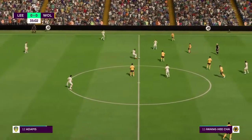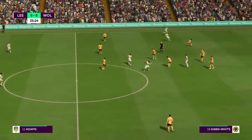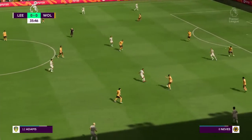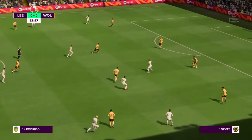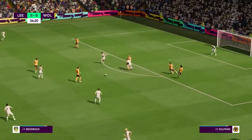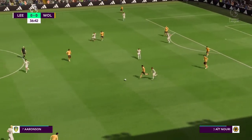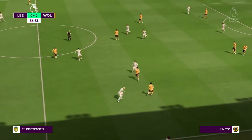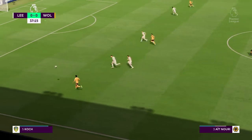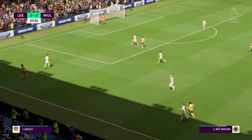Adams. Tyler Adams. Went in strongly to win the ball. High pressing at its best. And space here on the flank. And Wolves will get the throw in.